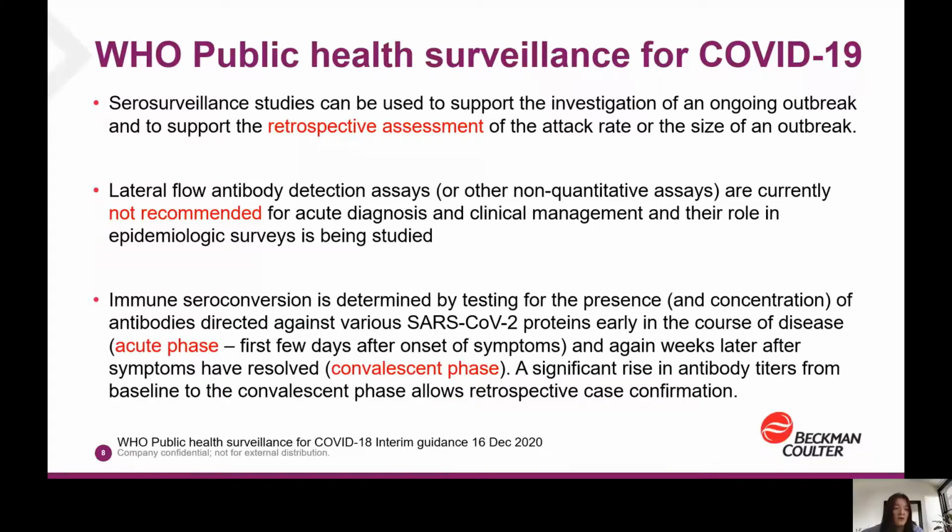Earlier on, there were a lot of lateral flow antibody detection assays that were available for use, but currently, as of 16 December last year, the WHO does not recommend lateral flow antibody detection assays for acute diagnosis and clinical management. And even their role in epidemiologic surveys is currently being studied.